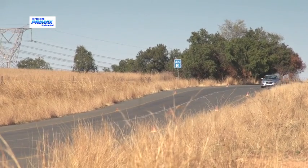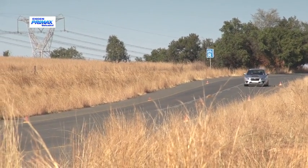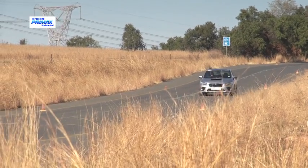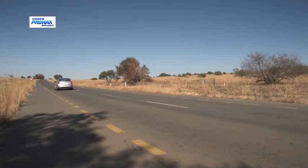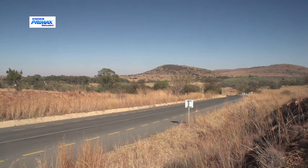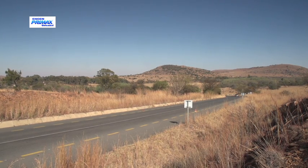The way the WRX provides something for just about all your senses makes it an enjoyable thing in almost every situation. The hard ride makes it less fun when the roads aren't great or there are speed bumps, but that's to be expected in a car like this.